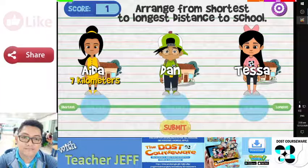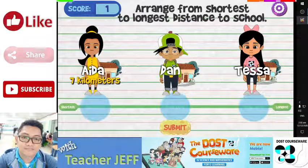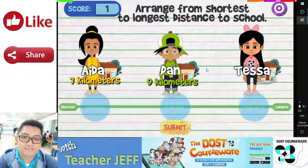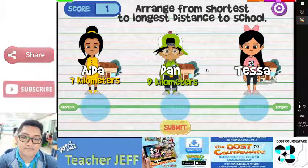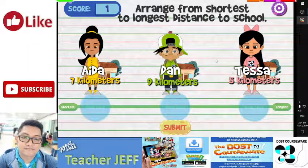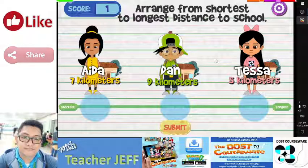Ida travels 7 kilometers when going to school. Dan travels 9 kilometers when going to school. Tessa travels 5 kilometers when going to school.